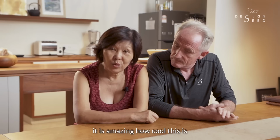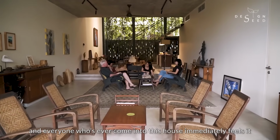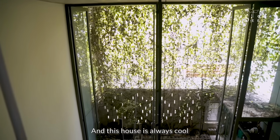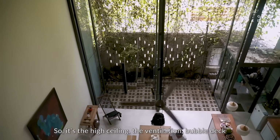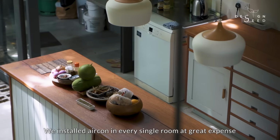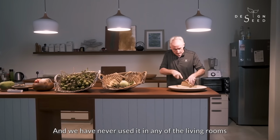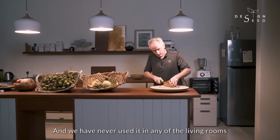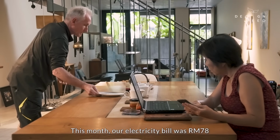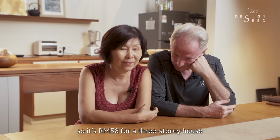It is amazing how cool this house is, and everyone who's ever come into this house immediately feels it. It can be 34 degrees outside because KL has got so hot, and this house is always cool. So it's the high ceilings, it's the ventilation, bubble deck. We installed aircon in every single room at great expense. And we have never used it in any of the living rooms. This month, our electricity bill was 78 ringgit, and we had 25% discount, so it's 58 ringgit for a three-story house.